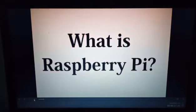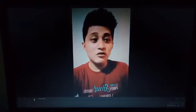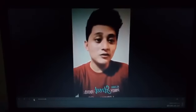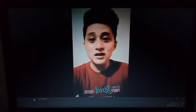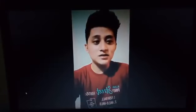So what is Raspberry Pi? According to raspberrypi.org, Raspberry Pi is a low-cost, credit card-sized computer that plugs into a computer monitor or TV and uses a standard keyboard. All over the world, people use Raspberry Pi to learn programming skills, build hardware projects, do home automation, and even use it in industrial applications.